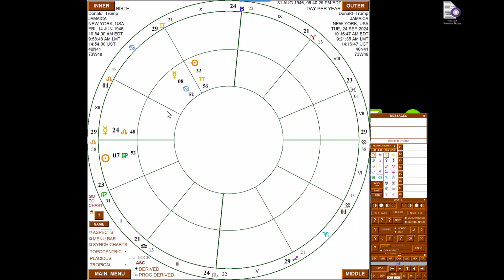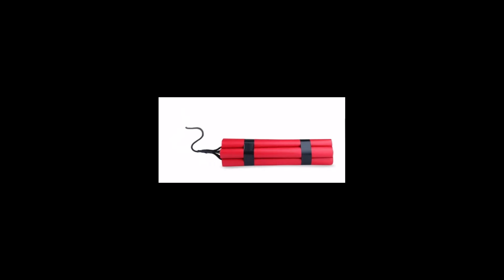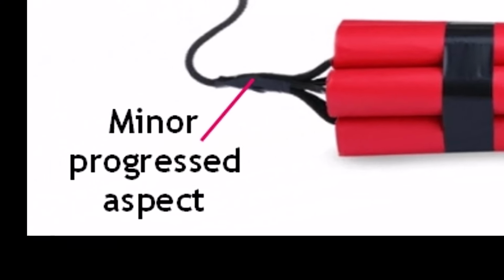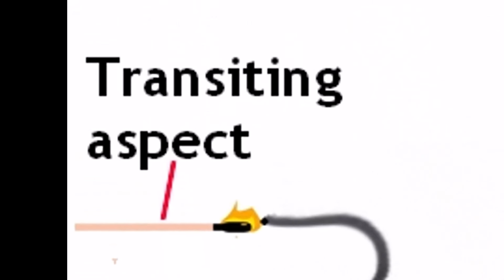Look at it as a stick of dynamite. Dynamite just lying there has no power, can't achieve anything. You need something else. You need a fuse. And then, besides the fuse, you need something else. You need a match. And in astrology, the dynamite would be the major progressed aspect. The fuse would be the minor progressed aspect. And the match would be the transit aspect.